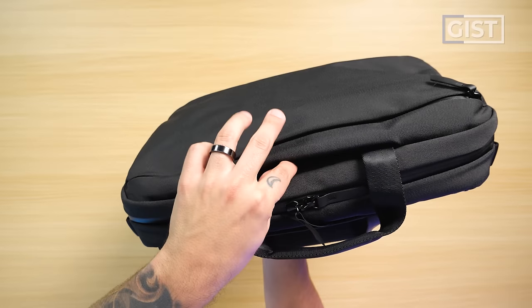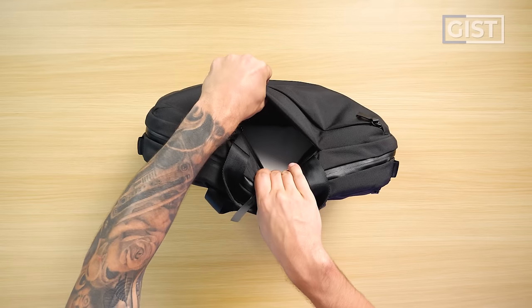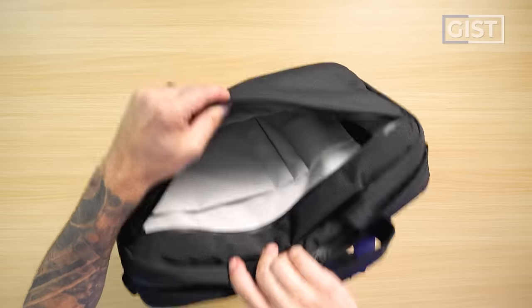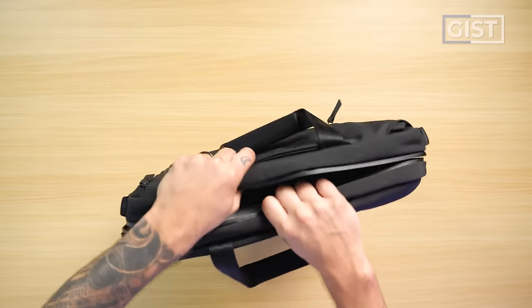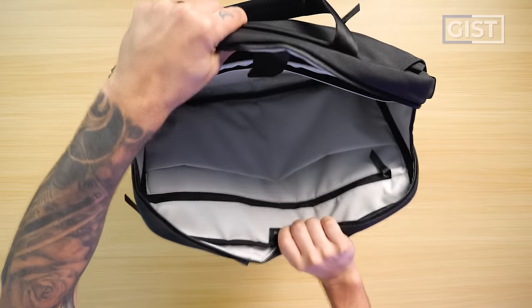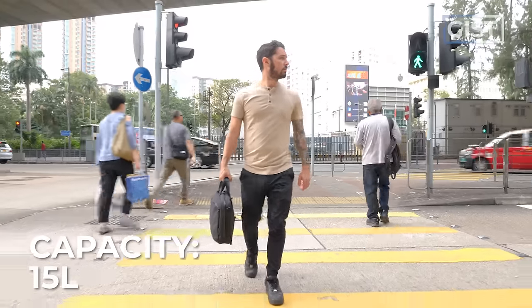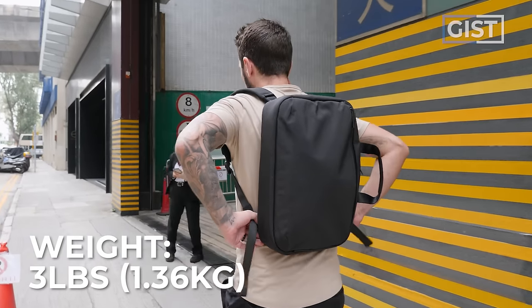Some of the top features are a hidden magnetic pocket that leads to a hidden zippered pocket, a beefy front compartment with some really impressive organization, posh weather-resistant fabrics and zippers, and a main compartment that's ideal for all your tech and work gear, including a 16-inch MacBook Pro. It's 15 liters in size, currently comes in 2 color options, and it weighs a fairly hefty 3 pounds.